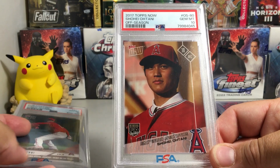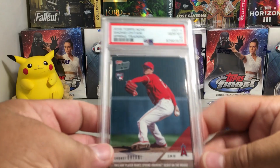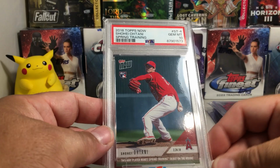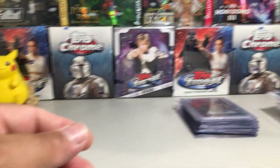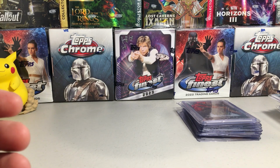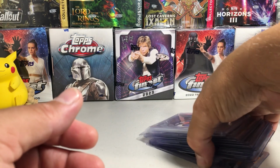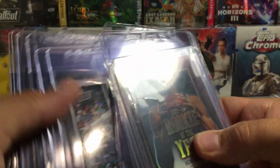Ohtani's first, when he got introduced to the Angels, this was a 2017 Topps Now. This was 2018. Ohtani had a bunch of cards because he was doing Ohtani things, and they are rookie cards. But anyway, I just wanted to show that there are options instead of trying to buy expensive hobby boxes to get rookies. You can also just use your Topps Now points or spend a little bit of money and get guaranteed rookie cards that are going to be top-notch quality. And if you choose to grade them, you'll probably get a PSA 10.